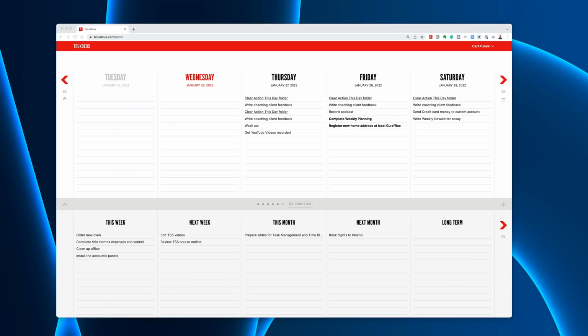That's Todoist. My second one is a little bit out there, but it's even more simple than Todoist. I don't think it could get any simpler, but once again, it's built by somebody who really cares. And that is the application TeuxDeux. Now, TeuxDeux is spelt in the French word T-E-U-X, D-E-U-X.